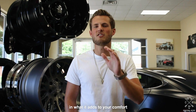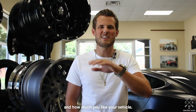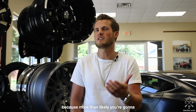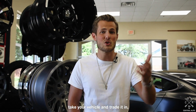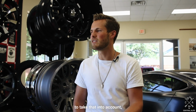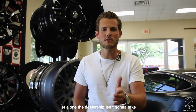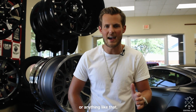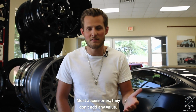All of it goes back to you and what it adds to your comfort and how much you like your vehicle. However, when you take your vehicle, because more than likely you're gonna trade it in, or even if you get in a wreck, the insurance company isn't even going to take that into account, let alone the dealership isn't gonna take into account your exhaust or your lights or anything like that. Most accessories, they don't add any value.